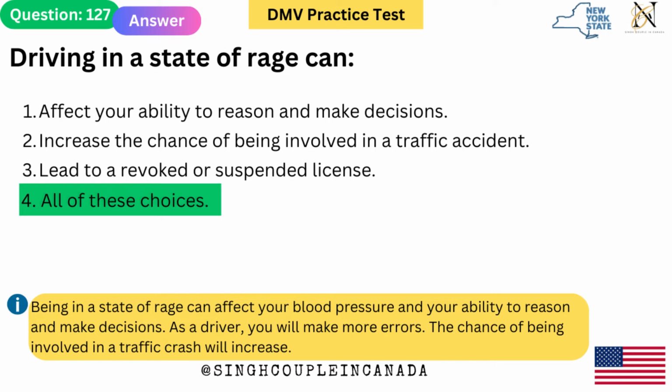Being in a state of rage can affect your blood pressure and your ability to reason and make decisions. As a driver, you will make more errors. The chance of being involved in a traffic crash will increase.